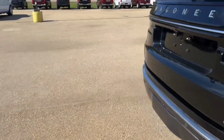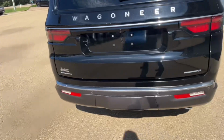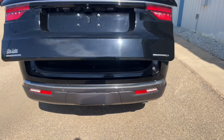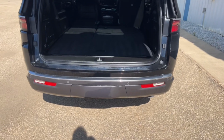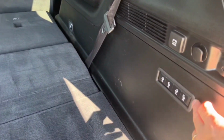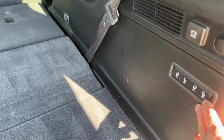We're going to go to the rear of the vehicle now. I'm just going to hit the button here and pop the rear hatch. It's got a power rear lift gate, so it lifts open for you. You don't have to do anything. In the back, like I said, these seats are folded down. I'm just going to press these buttons here. I'm going to fold them back up.